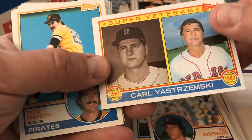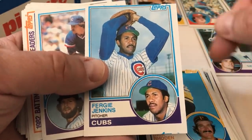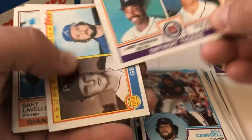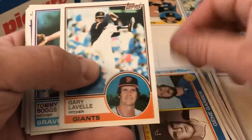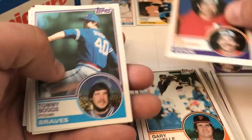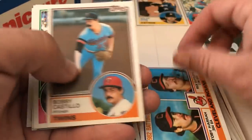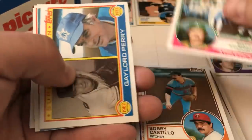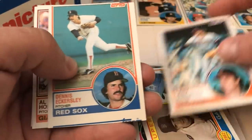Like I always say, Carl Yastrzemski, super veteran card, Rick Rhoden, Fergie Jenkins, badly cut, Bill Campbell, Tigers leaders, Herndon and Petry, Gene Garber, seeing some repeats here, Gary Lavelle, Dan Schatzeder, Tommy Boggs, Indians leaders, Hargrove and Sutcliffe, Bobby Castillo, Matt Keough, Gilbert Perry again, super veteran card, Larry Sorensen.